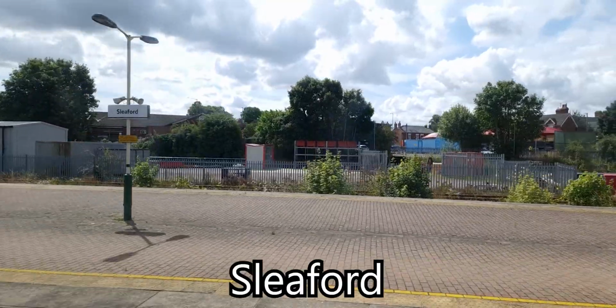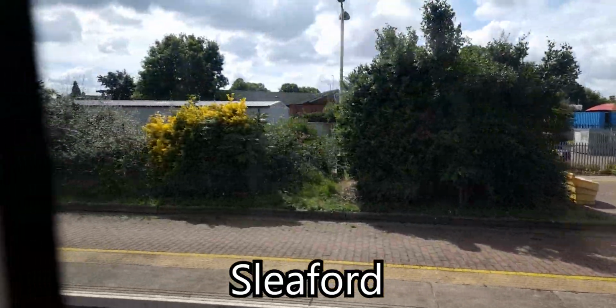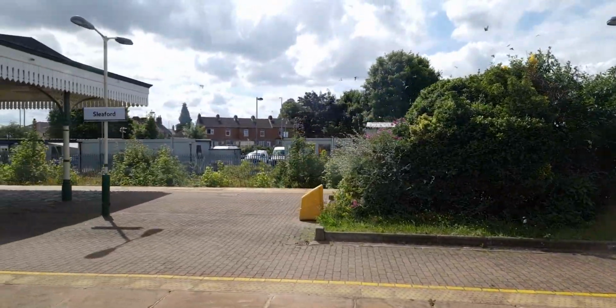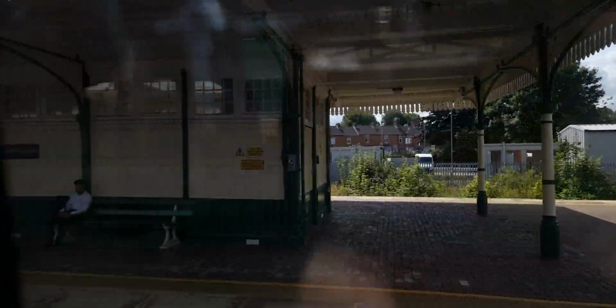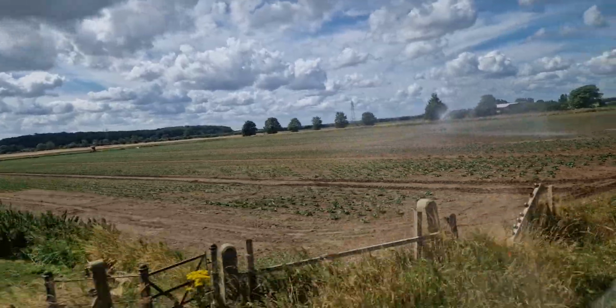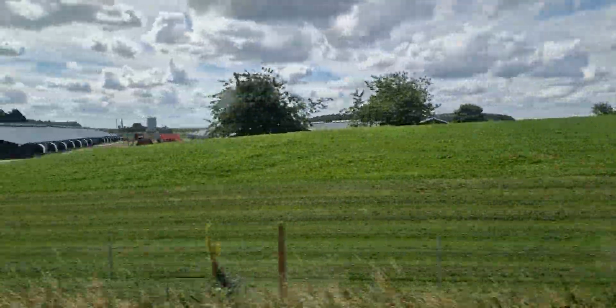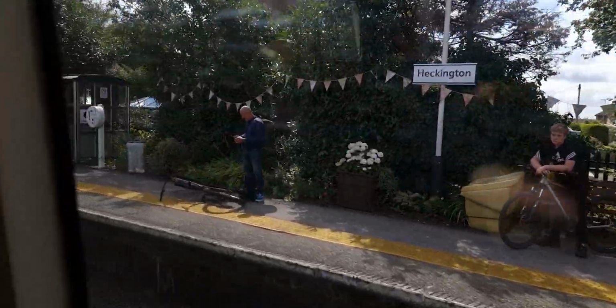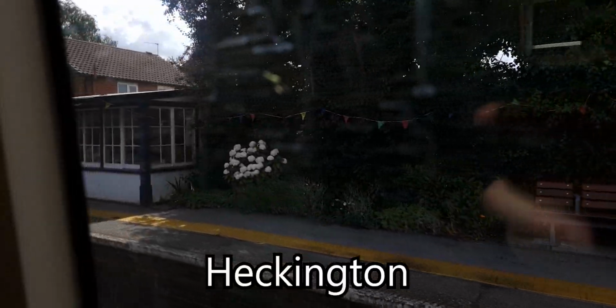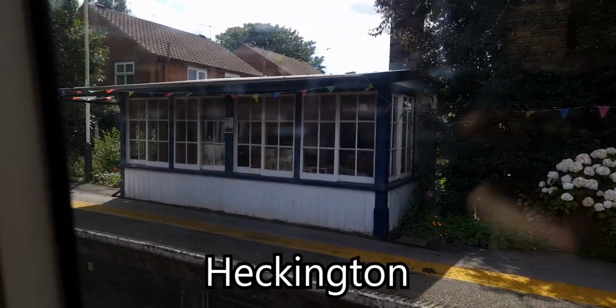We make our first stop at Sleaford at 11:55 after passing Ancaster and Rauceby stations. This station is managed by East Midlands Railway. The station opened on the 15th of June 1857, serves the town of Sleaford and has 3 platforms as well. A number of these stations were opened by the Boston, Sleaford and Midland Counties Railway. Our next station stop along this route is Heckington. The station opened on the 13th of April 1859, has 2 platforms and is also managed by East Midlands Railway.